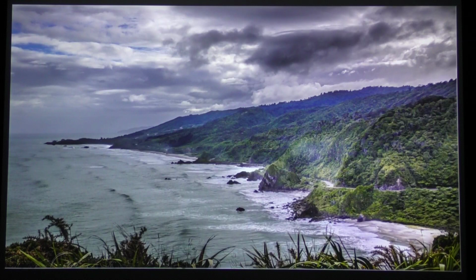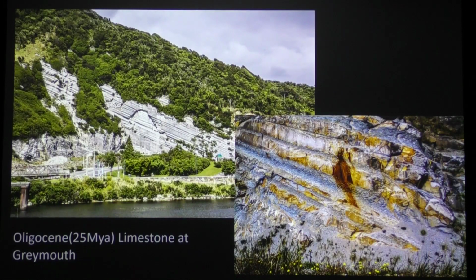Okay, and this is a view looking along the coast. You can see the coastal road. There's only one road along this coast, and I'll get to the significance of that in a bit. But now we're heading further south, and we pass by Greymouth, which is the largest town on this west coast, and you can see these bands of limestone there. I walked up to it when I was here the last time and took these close-up pictures.